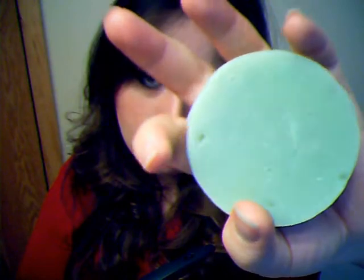Alright. So the next thing I got, and I got my little cheat sheet here, because I forgot the names of them. I got the Bergamot Essential Oil Soap, and that's what this one looks like. It's green, and it's round, and it's actually a good size bar. It's almost the size of my palm, or probably is the size of my palm.